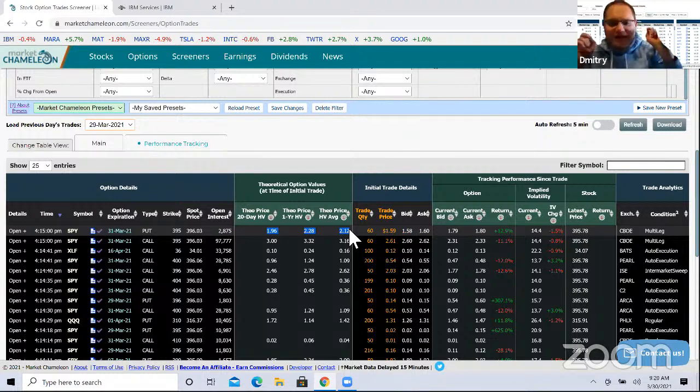From an options volatility perspective, you trade using the Black-Scholes or the binomial pricing model. It doesn't assume that you're just buying the option and holding it to expiration. That's not the assumption behind the model. The assumption behind the model is you're trading the volatility, the realized volatility versus the implied volatility in the option itself.